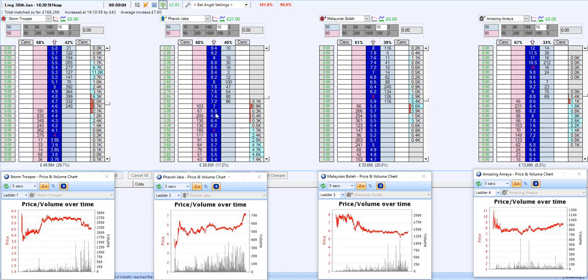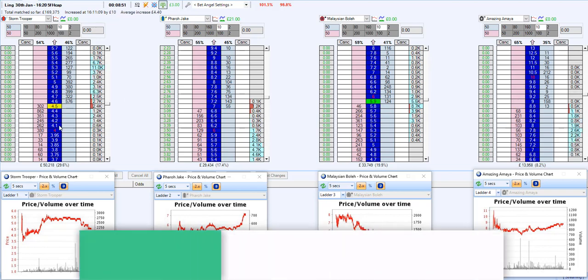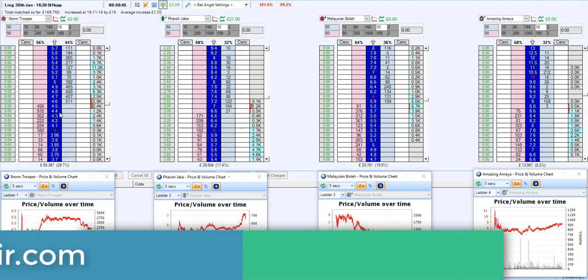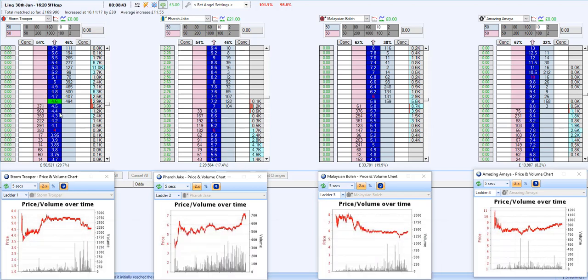But at this point I'm quite happy to just leave this for now, and I'll sit back and just reset myself and re-enter this market as if I've just joined. You can see the favourite is definitely being backed here. But I'm just going to wait and see.